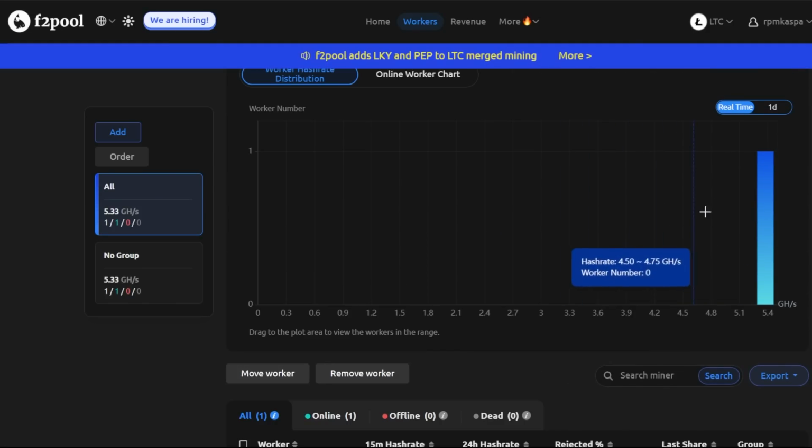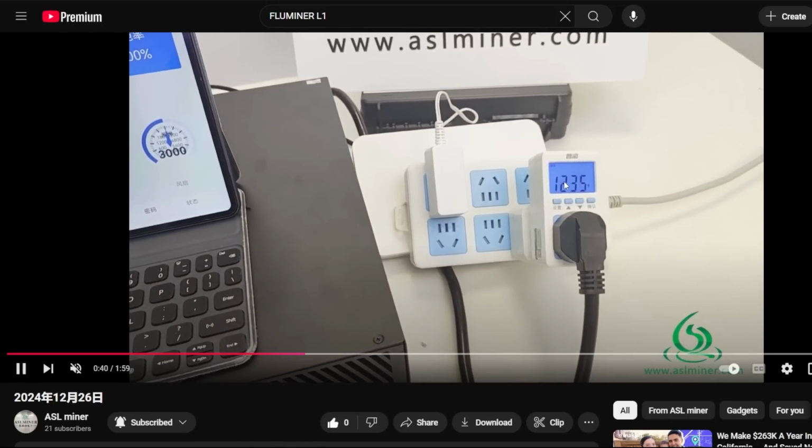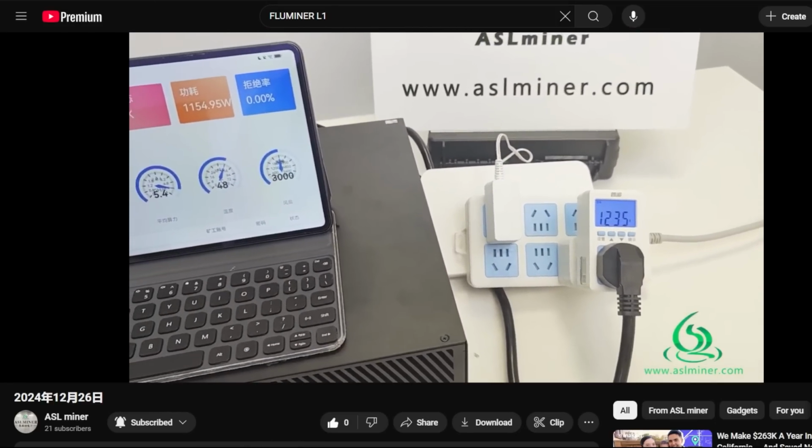Okay, so now it looks like it's been going down, or maybe he disconnected it. Oh, here we go. So it's been connected almost 2 days now. You guys can see the average hash rate right here, but it looks like it is a real product.